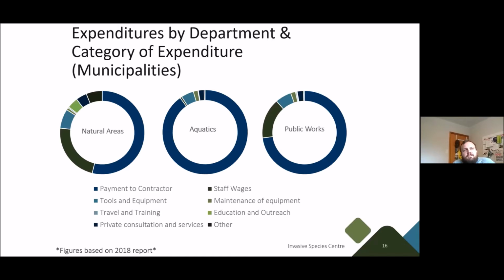Now, it's kind of interesting too, and I think this might bear out in some of your communities, no doubt, is just who within each of those divisions or departments, where are we spending the money specifically, aside from that stage of invasion? Is it in-house projects? Is it out-of-house projects? So we asked that question as well. And there were some interesting trends that popped out to our eye as well.